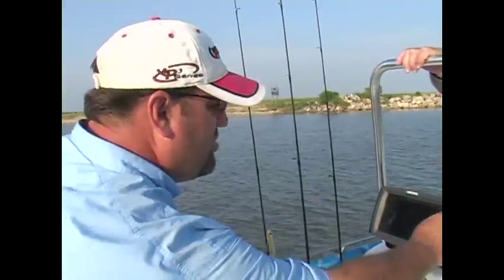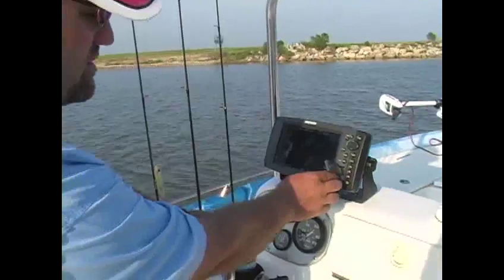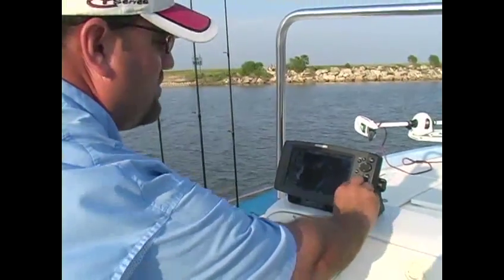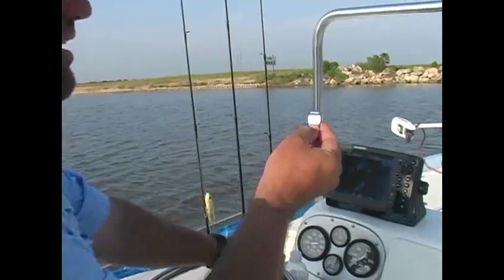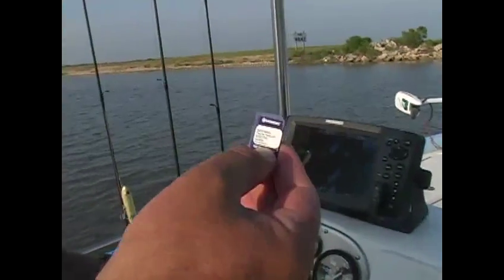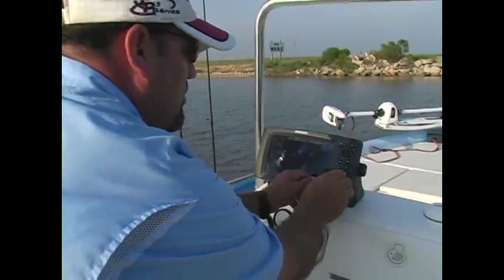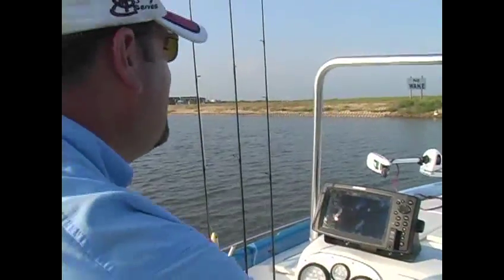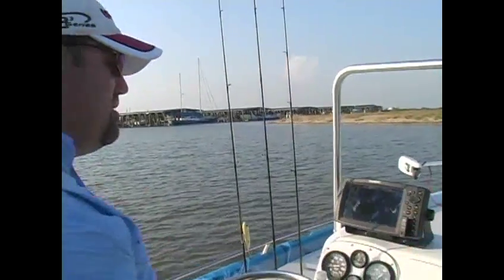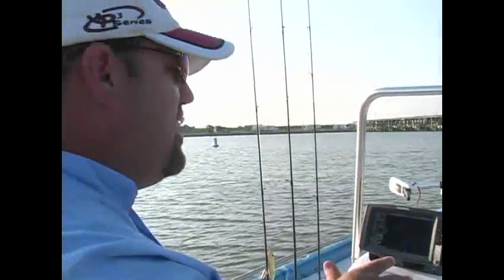Now, some of the other features. Inside of here, you can put two chips. We use the Navionics Platinum in here. This right here is the Gulf of Mexico. And then we've also got one more stick in here, which is the memory stick. And that helps us keep track of all of our places. If we ever sell the boat, sell the unit, we can put all of our fishing spots on memory and all of our tracks and take them until we use the next unit.